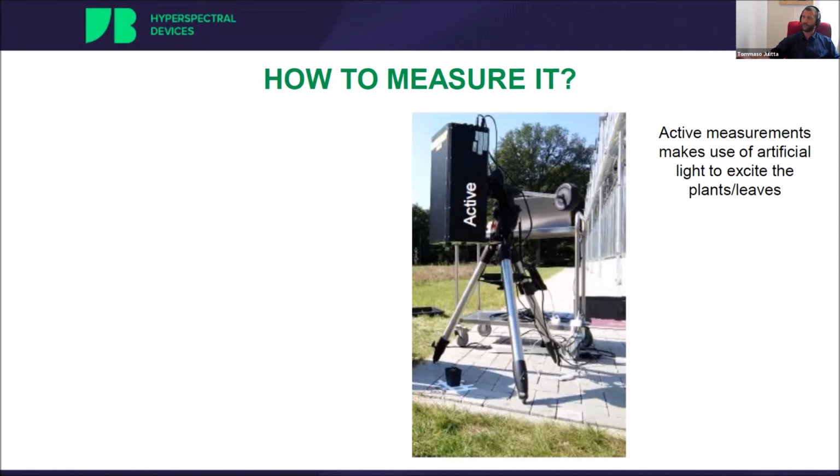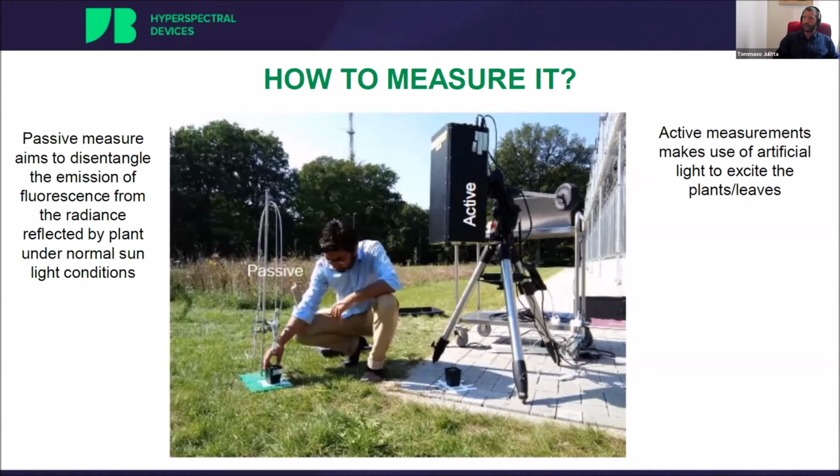There are a few instruments to do that. One is the leaf sensor reported here, but fluorescence can also be measured passively. And here the tricky part is that we need to disentangle the emission of fluorescence from the radiance reflected by the plant, which under normal sunlight conditions is really minimal, the fluorescence. We are talking about 2%, 5%. And this is the estimate of the solar-induced chlorophyll fluorescence.